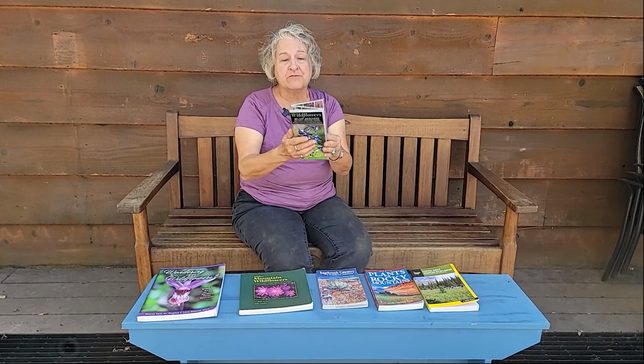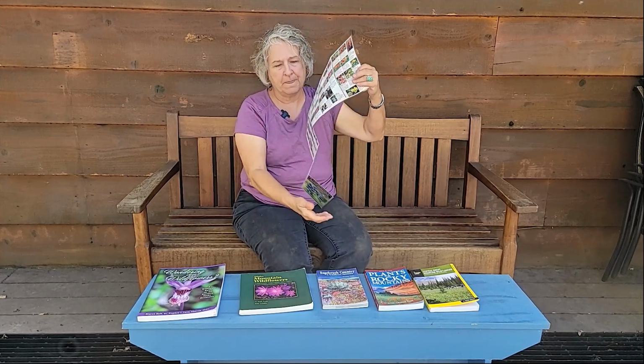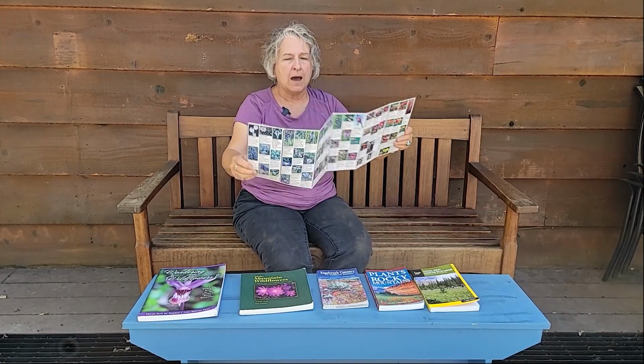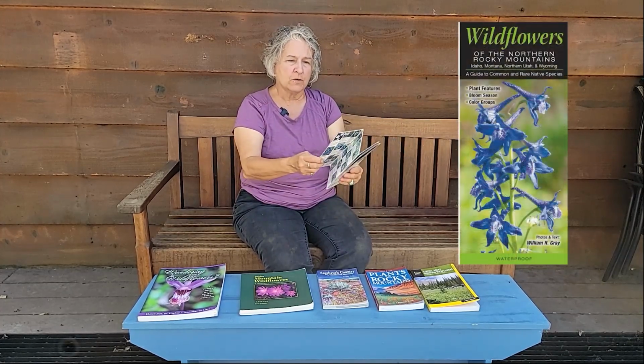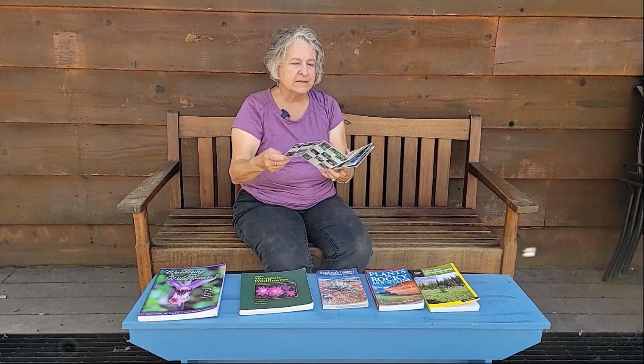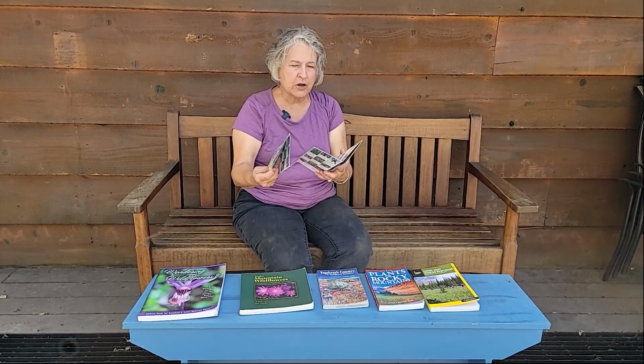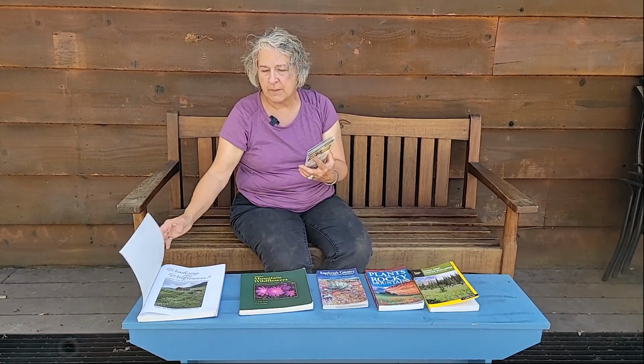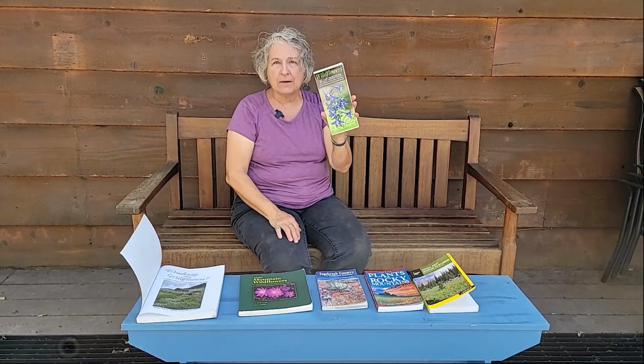There are a lot of these fold-outs that are available, and they also have the plants by color. This one is Wildflowers of the Northern Rocky Mountains. I believe I bought this at Craters of the Moon gift shop. The problem with it is, you know, there are not so many plants in here, and it includes a lot of things that may be common in Montana, but not here in Idaho. So not a bad thing to have in your pack, but maybe not the best thing to rely on.